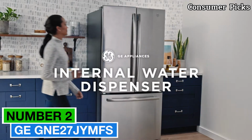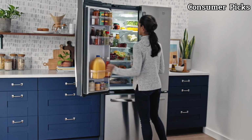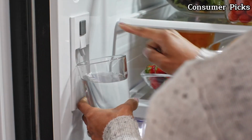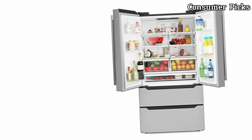Number 2, GE GNE27JYMFS. This French door refrigerator is a standout choice for anyone looking to upgrade their kitchen with a stylish and functional appliance. After extensive testing and analysis, we found that this model combines advanced features with a sleek design, making it a top contender in its category.